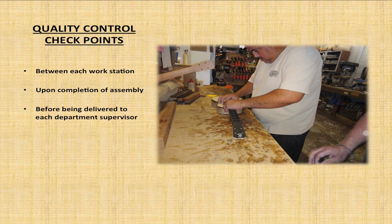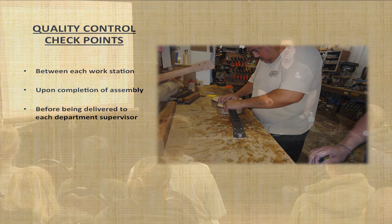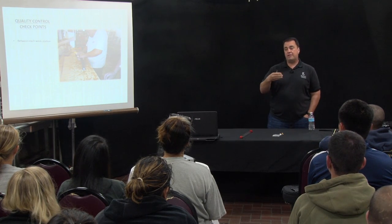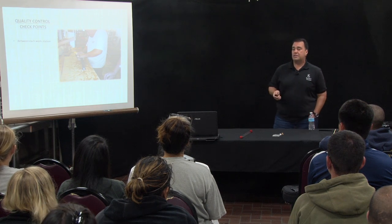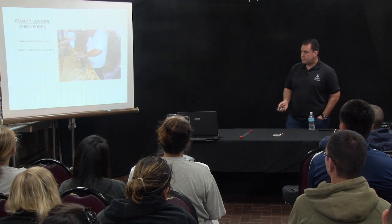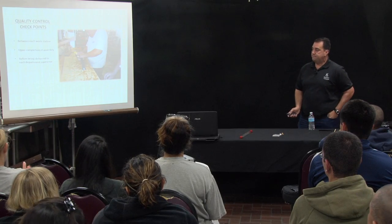Now in our shop, we have what is called quality control checkpoints. And pretty much any time a workpiece exchanges hands from one person to another, it goes through what we call QC. They're checking for the quality of the workpiece that's being passed. They're looking for many, many different checkpoints along the way to make sure that the instrument is cared for, handled, and being built properly. Upon completion of assembly, before going on to finishing, we're going to definitely inspect the whole instrument. And Pete is actually installing a fingerboard, getting ready to do what we call final QC before we deliver it to our finishing department.